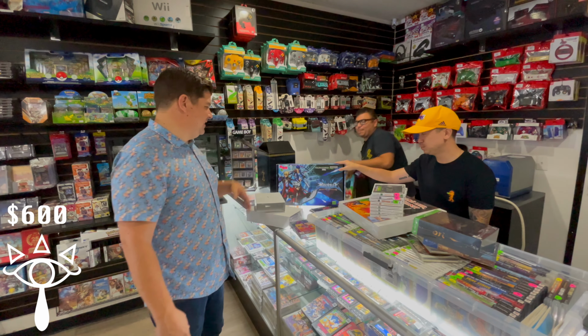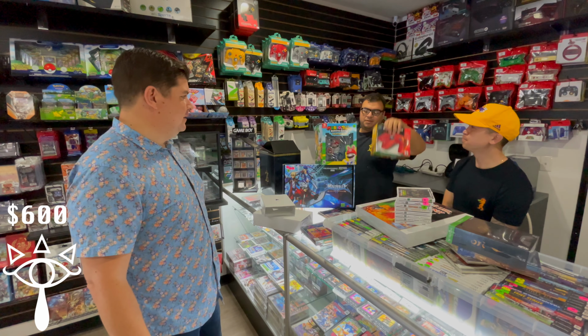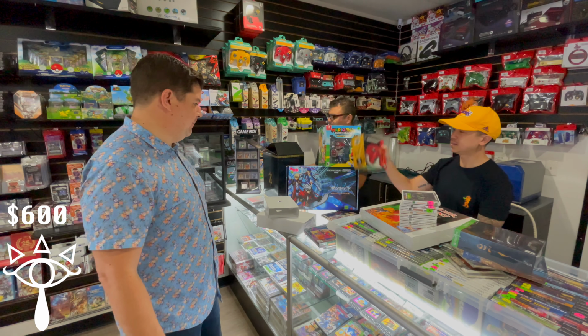I left it in. This is the Blaze Blue controller. And Mario Rabbids Kingdom Battle. Okay. And the controller box.